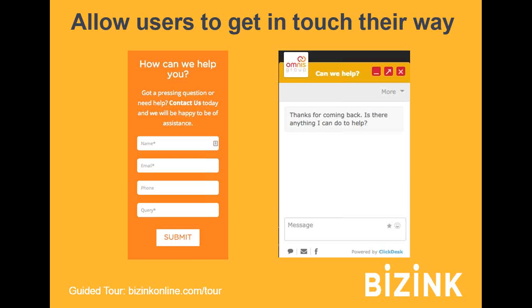Also, allow users of your website to get in touch their way. We don't want to pigeonhole them and say, right, you've got to phone us. Some people are just not going to be comfortable picking up the phone at this stage. And if that's the only option they have to contact you, they're not going to do anything at all. So you've lost a potential customer.